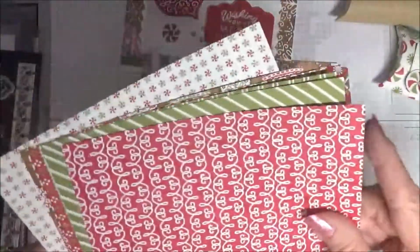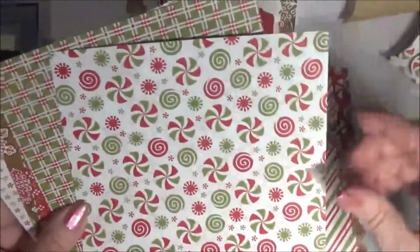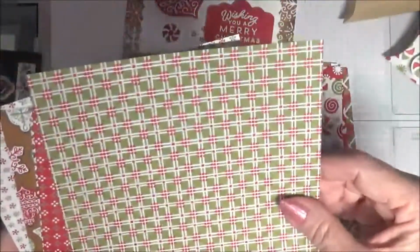And then it's got some cute candies that you can die cut with the dies. This is another kind of icing pattern and a nice stripe on the back. Here's another stripe. And more candies. This is the candy DSP I used for this box. So it goes really well with the Sending You Peppermint Kisses.